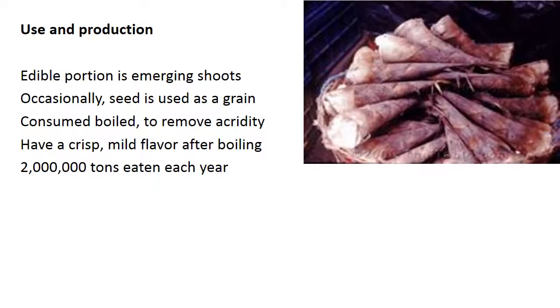Coming to the utility of bamboo shoots, the edible portion is emerging shoots. Occasionally, seed is used as a grain. As you know, it is just like rice, and whenever the famines occur, bamboo grain is also consumed like rice in many parts of India. That is consumed boiled to remove acridity, and has a crisp mild flavor after boiling. That may be 2 million tons eaten each year across the world.